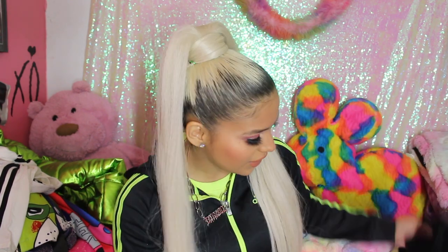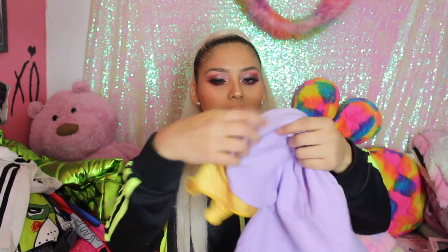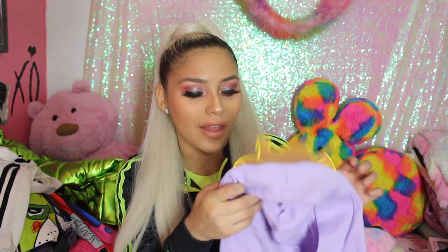Alright, so the next piece, my parents actually got it for me when they went to California recently. They said they found this cute for me, like it reminded them of me. And they FaceTime me, they're like, you want it? I'm like, yeah, get it for me. It says, I'm a princess. And it's cropped, really pretty purple. There's a lot of purple in this haul. And there's a little crown. That's the main reason why I wanted it. When they showed me the crown, I'm like, yeah, definitely get that.